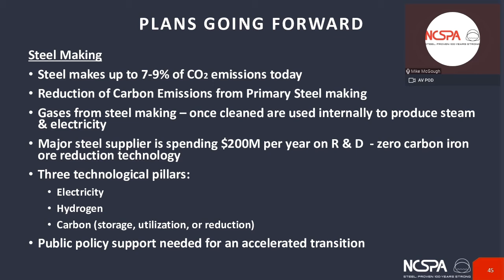Additional plans going forward. Steel today makes up approximately 7, 8, 9% of CO2 emissions. So, we're certainly looking to cut this. Gases from the steel making, once cleaned, are used internally to produce steam and electricity. One particular major supplier is expending upwards of, and Ray had talked about this, upwards of $200 million per year on research and development to get to zero carbon emissions. Again, 3 technology pillars would be the use of electricity, the use of hydrogen, and storage, utilization, and reduction of carbon itself. Public policy support is needed for this as an accelerated transition.